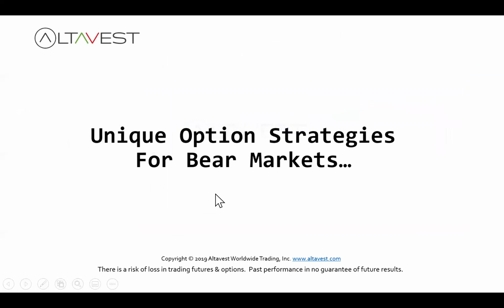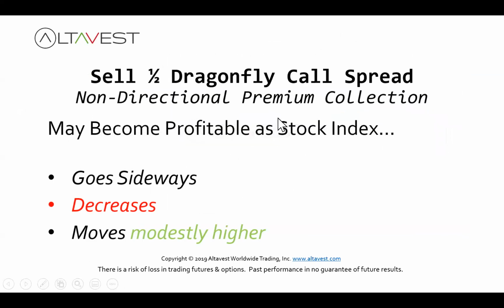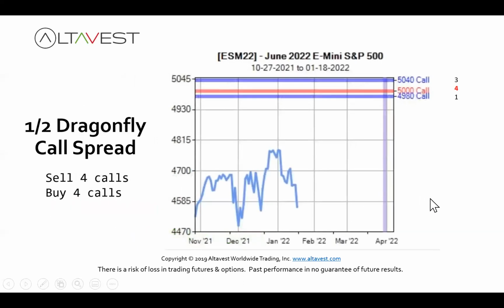And we have some other unique strategies. We're going to just touch on this quickly for bear markets. You can just do half a Dragonfly and just do the calls. So if the market goes sideways or it decreases, or even if it moves modestly higher, the half Dragonfly call spread could work out just fine. So here's what that looks like, that same structure. Remember the 4, 3, 1 we talked about. So just doing half of the Dragonfly.